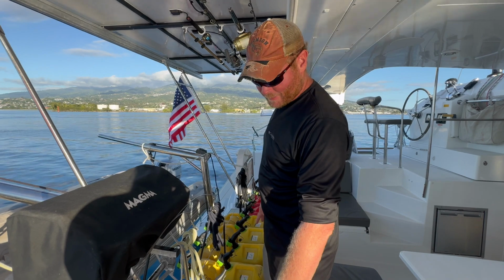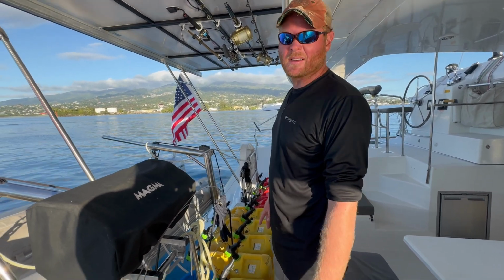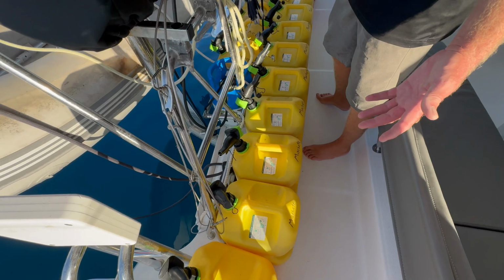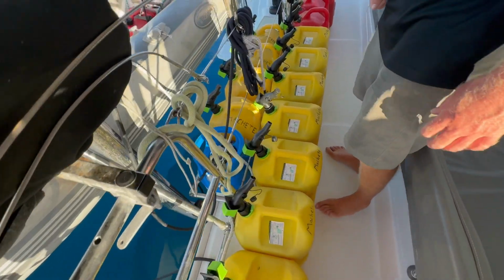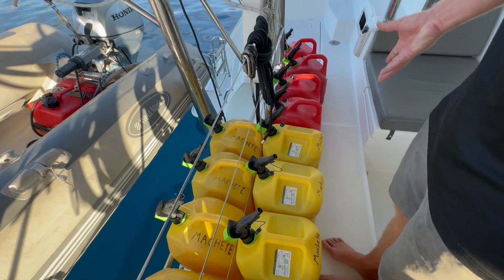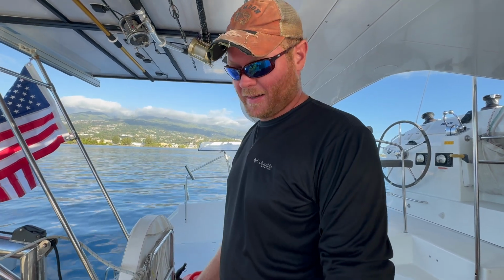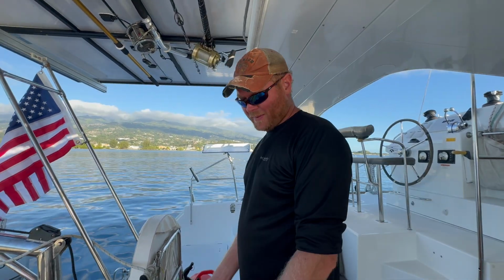We normally don't have this many diesel cans. We purchased all these for our Pacific crossing, and while you're in the Pacific, there's a lot of times that it's kind of hard to get diesel fuel, so we felt like we'd need a lot of diesel cans because our tanks are only 53 gallons a piece, so we got a total of 106 gallons without any jerry cans at all. But we found this is the best place.